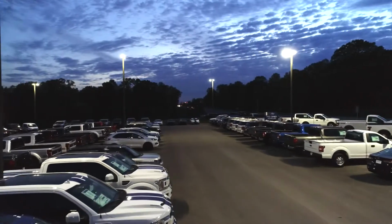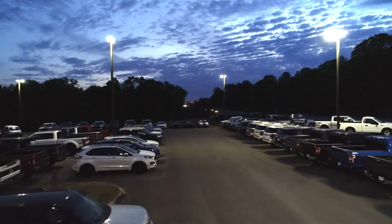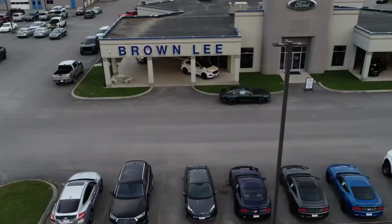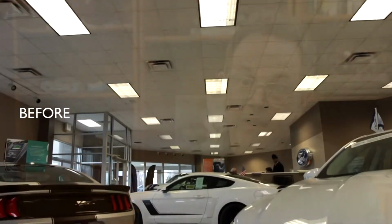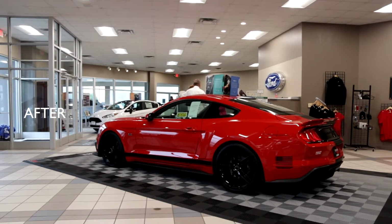The way the light shines off the cars, it makes it feel like the inventory has just been detailed every day. And the product looks good too on the poles. It doesn't look like something from your 1960 high school parking lot. It looks like it was very well done. The showroom lights up nice. But I'll tell you what, that's the marketing aspect of it.